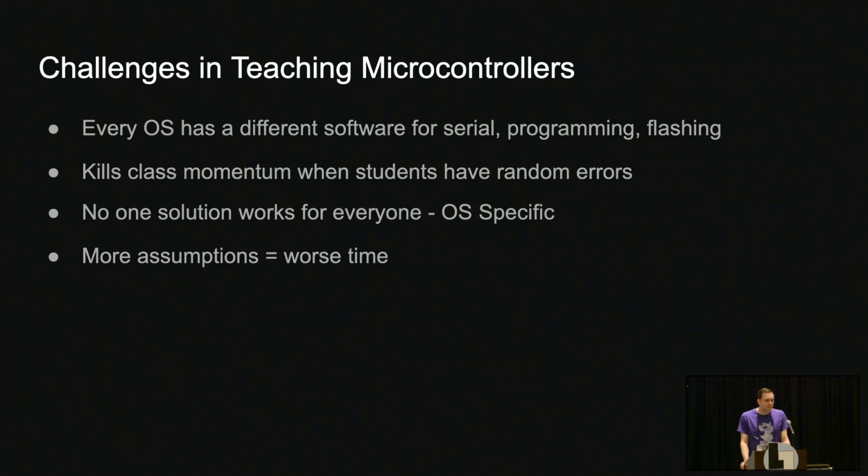It kills the momentum when students have random errors and can't follow along. If we lose about 15 to 20% of the class, it's over in terms of momentum. It's really hard, and no one solution works for everything. It's all operating system specific. It's really rough. So more assumptions means having a worse time.